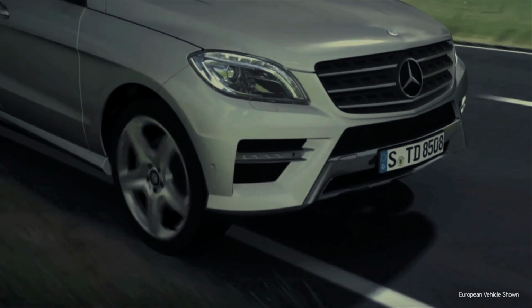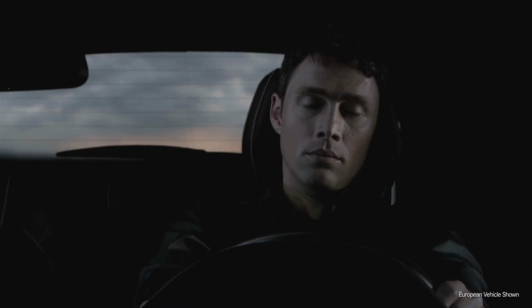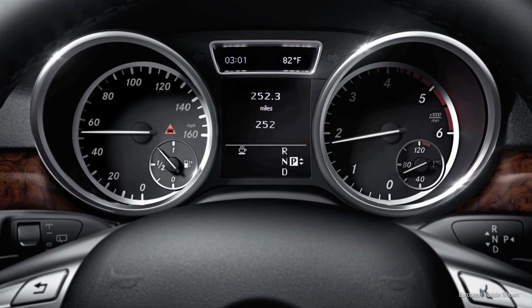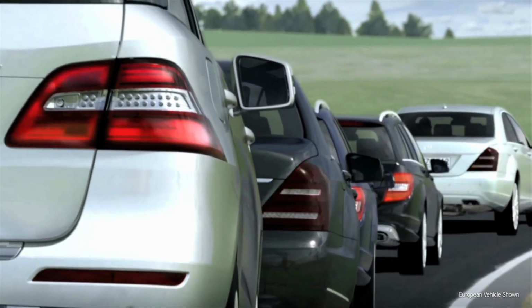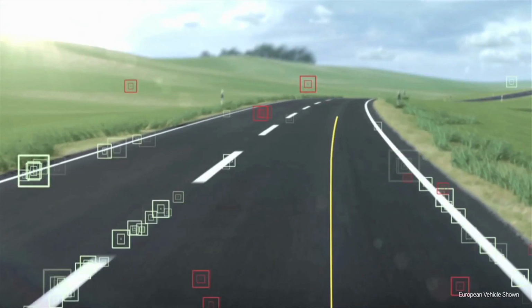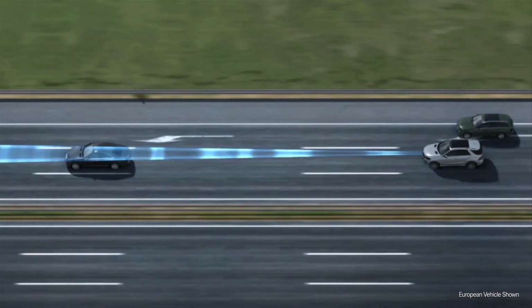Our Attention Assist looks at more than 70 parameters while you drive and alerts you if you get drowsy at the wheel. Our Pre-Safe system senses an accident before it happens and adjusts the seat belts and seats to help the restraints be more effective. You can also get night vision, active blind spot assist, active lane keeping assist, and Distronic, which is one of my favorite features. Distronic is our automated cruise control that you can even use in stop-and-go traffic.